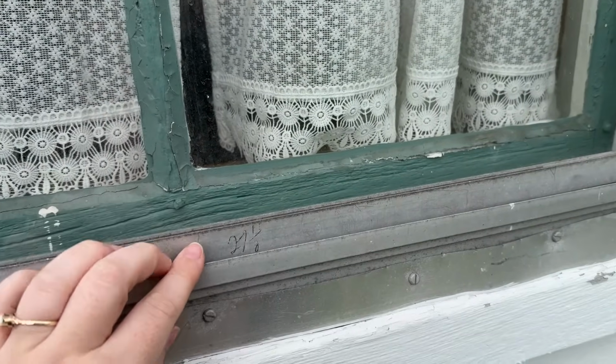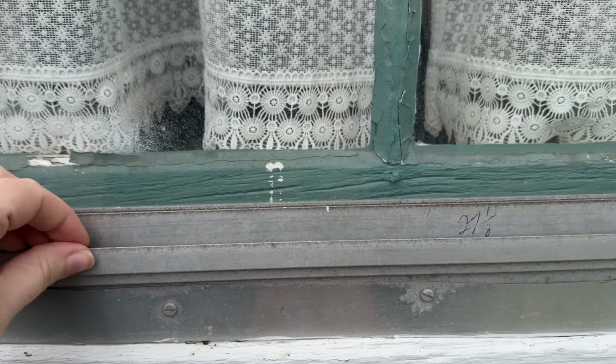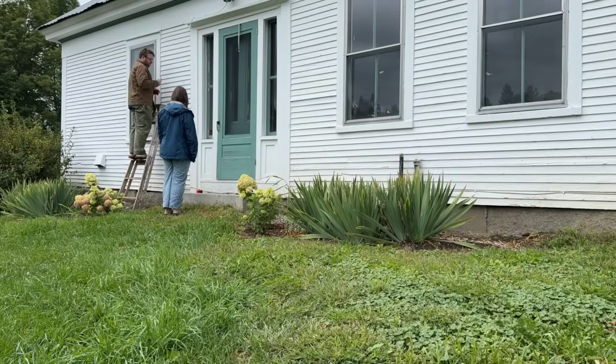And so yeah, we're going to take these off today and clean the windows, and then tomorrow and Monday we will work on cleaning up the antique storm windows and putting them on. So let's get started.